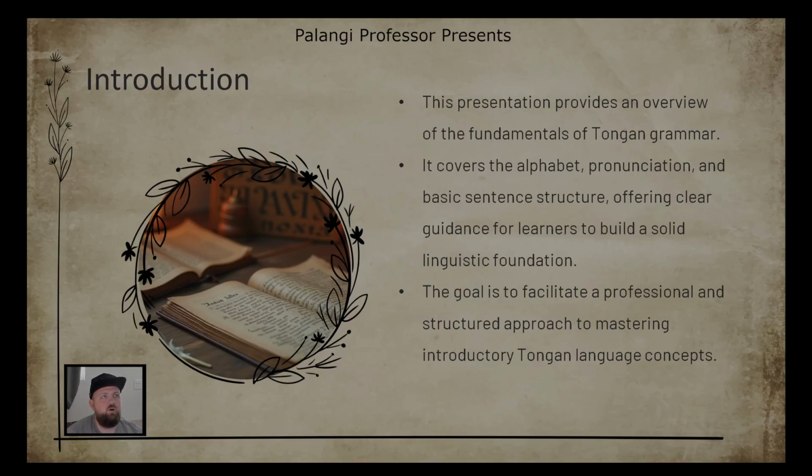There's really no quick way to get the vocab. You just have to study it every day, make a list of 10, 20, 30 words, and try to memorize each of those every day and make a new list. That's the best way to do it. Anytime you hear a word you don't know, write it down and go look it up and try to keep building the vocab. Obviously, we're trying to facilitate a little bit more of a structured approach to mastering Tongan language concepts, especially grammar.